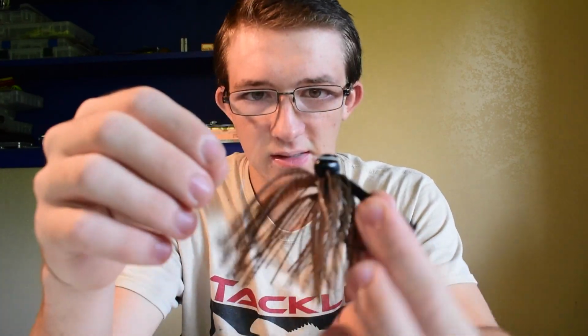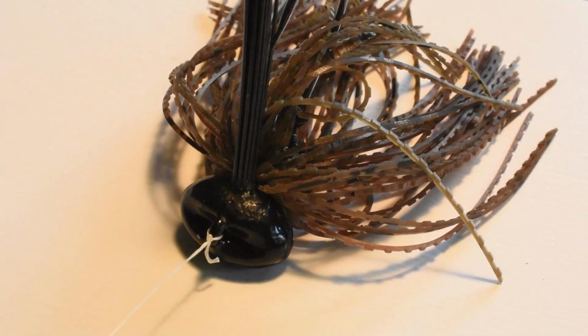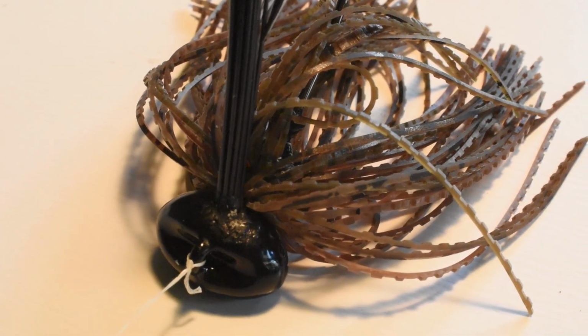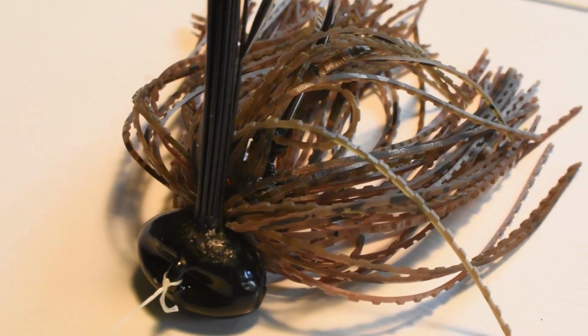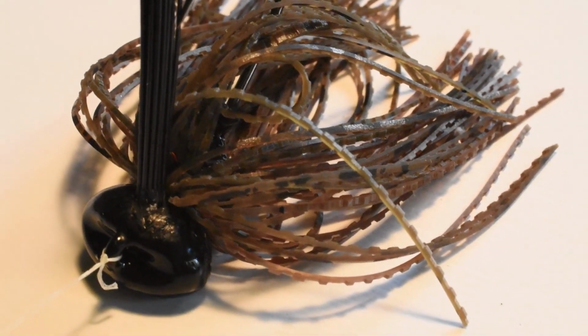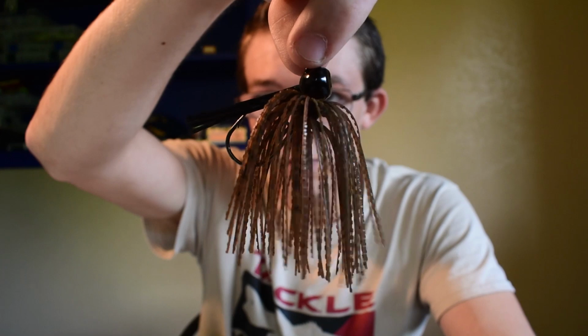So next, and second to last, is a football head jig. Now, fall is right around the corner, so using a jig, working that bottom, is an awesome way to get really big bass, especially ones that are very docile right now. They're not really willing to chase stuff that's really active. But once fall hits, the shad and stuff are going to be heavily out, and that's what they're going to be feeding on.